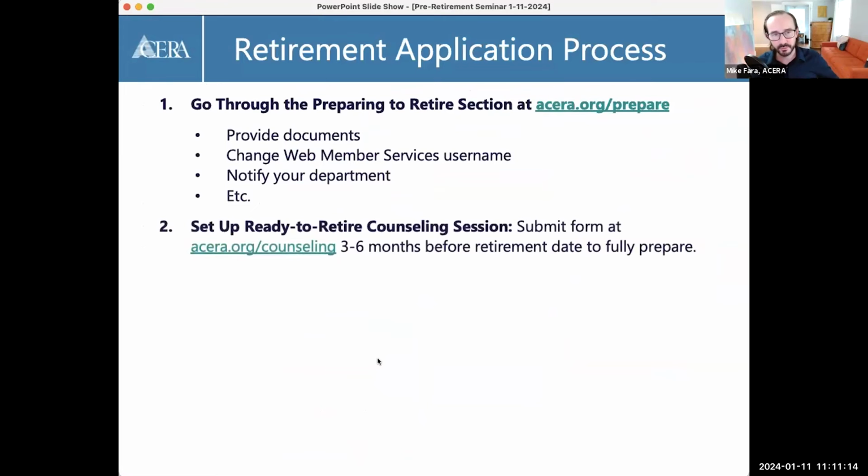Step number two is to set up a ready to retire counseling session. And you do that by submitting this form on our website in the 3 to 6 month period before your retirement date to fully prepare. Now, if you haven't done this yet and you're already within 3 months of retirement, don't sweat it. You can still do this. Or if you just feel like you already know everything, you don't need to go to counseling, that's fine. We don't require it. We suggest it.